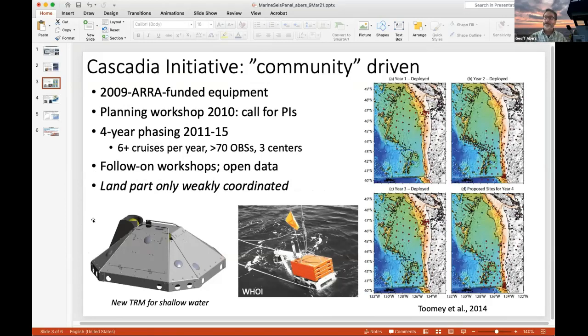Okay, so on the Cascadia Initiative project, you probably all know about what happened here. I actually didn't go to sea. I was sort of working more on the planning phases, helping organize some of the early planning parts of this and oversight committees. This thing really came about very quickly when the 2009 Recovery Act was passed, and ARRA funded the development of a fleet of seismometers, ocean bottom seismometers, as well as some on-land instrumentation.